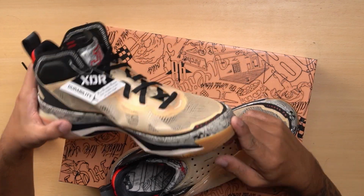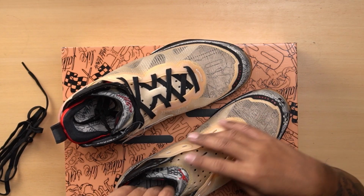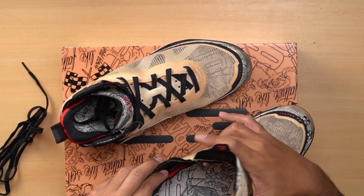Now, a couple other hidden details, not really hidden, on the toe. It says AJ XXXVII or AJ37 on there. And then on the tongue, I was mentioning earlier, you have the 2, and then flip it over and it says 3 on the other side. So the 2 lines and the 3 lines. And then in tribute to the Jordan 7, you have that Jordan Air logo also appearing on the inside of the tongue. And so that's it for the Jordan 37 Jayson Tatum, the Jayson Tatum PF.